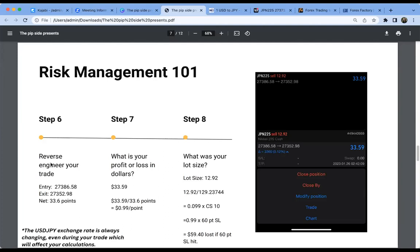So then what you want to do is divide that $33.59 that you earned or lost. Okay, this would work in either case. And then you're going to divide it by the amount of points that you netted. So in this case, 33.6. And you can see that that equals 99 cents per point.